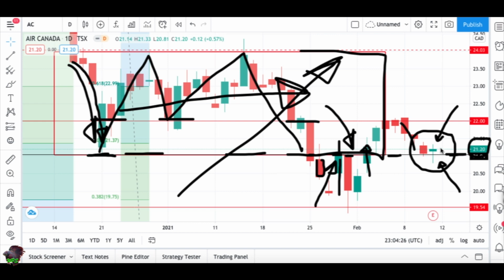Now, in order to jump into this trade, we have to have a break of the top of this candle. So price has to break above this for us to get in and confirm this move, if this is going to be a move in the bullish direction. You have to keep in mind that $22 is going to be a resistance, and the next target is $24. So first target, second target. We have to break above here in order to go to the first target, and then break above this to go to the second target.